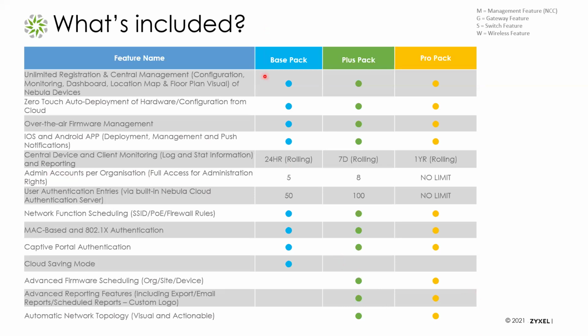Some of the features here that are only available in Plus and Pro Pack: advanced firmware scheduling. So the free version gives you firmware scheduling. Plus and Pro give you advanced. So it allows you to set up different firmware update schedules based on the type of device, as well as the ability to set up different firmware schedules for each individual device. The ability to generate reports automatically and email them out with your own branding on them is something that's part of Plus and Pro Pack.